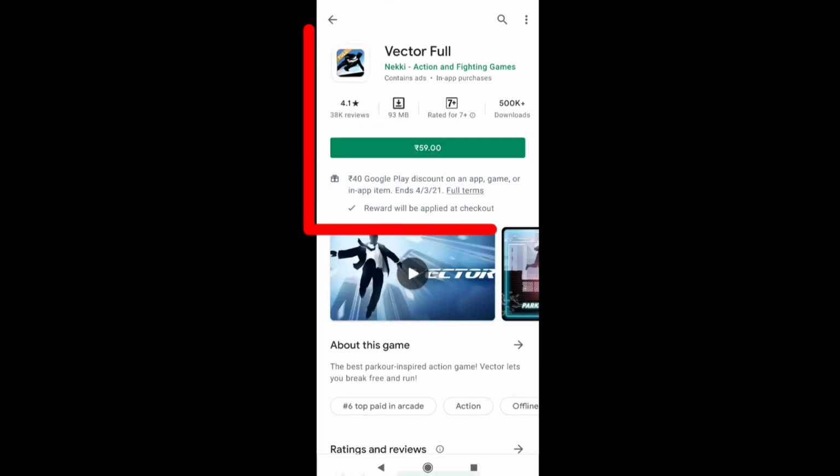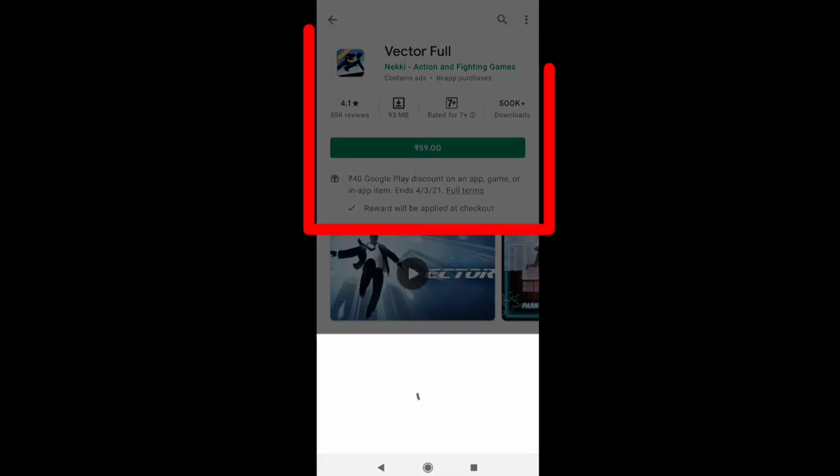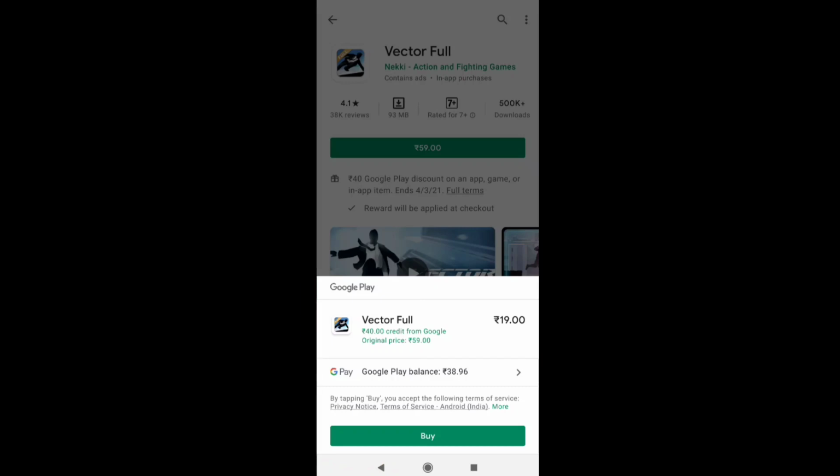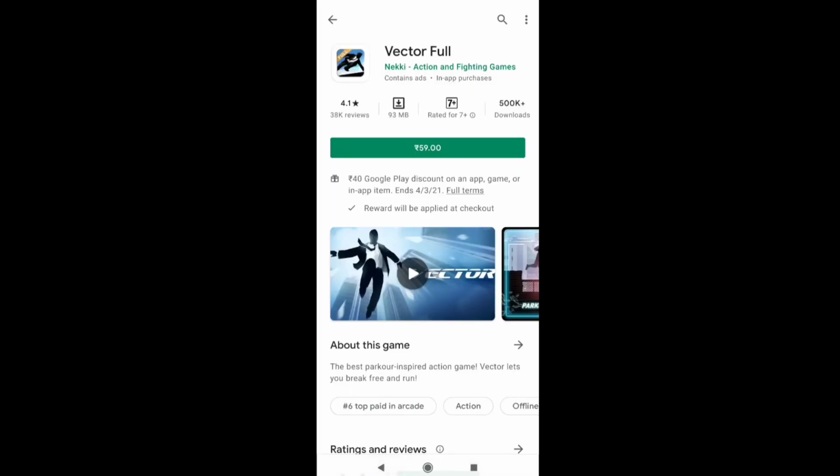Now let's just try to buy this game and here you can see the offer is showing. Okay, and if I tap on the buy, here you can see I just have to pay 19 rupees. The game is 59 rupees. I just have to pay 19 rupees to buy this game. Okay, so the offer is applied at checkout. So in this way you can use this offer.